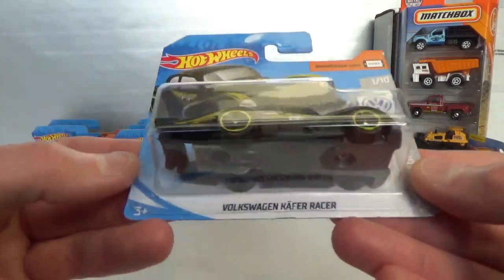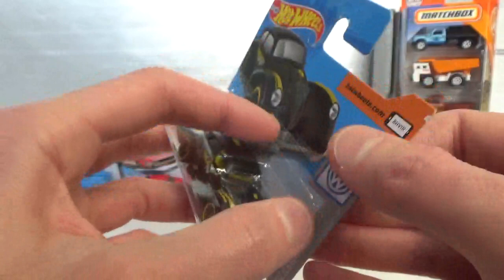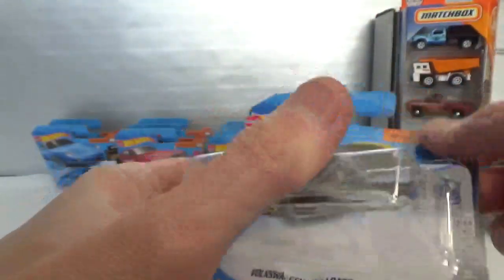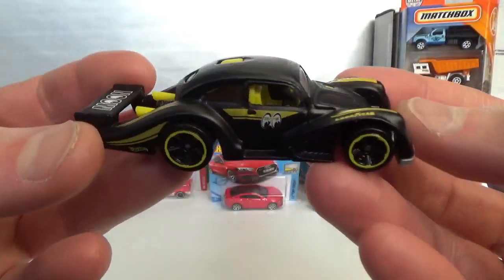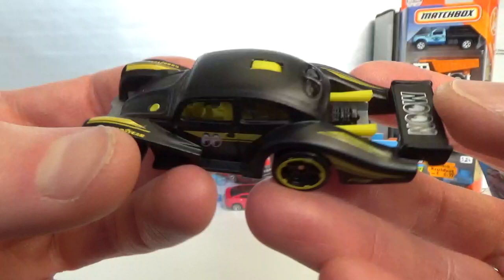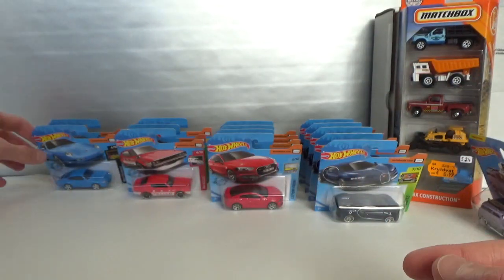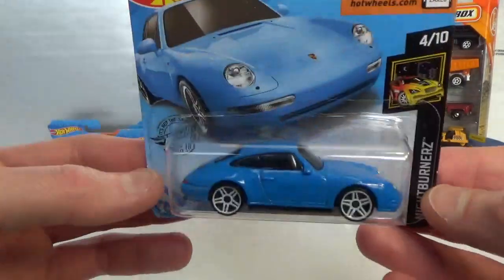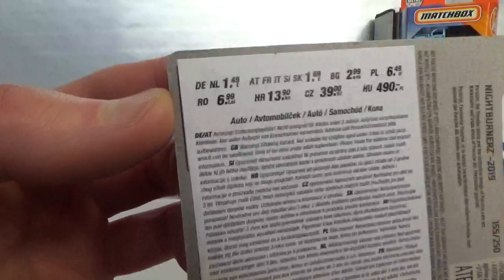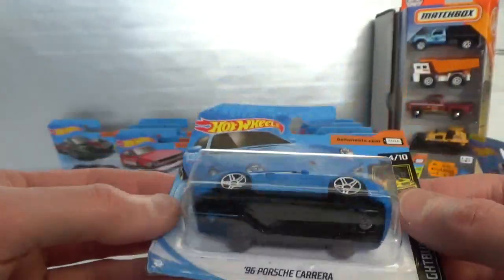Next up, Volkswagen Kafer Racer. I missed out on this one a while ago, so I was happy to find an example. After all, nice matte black, the Moon Eyes livery. Cool. And also very happy to find this one. This did not come from the €1 stores. This is from the €1.49 stores.